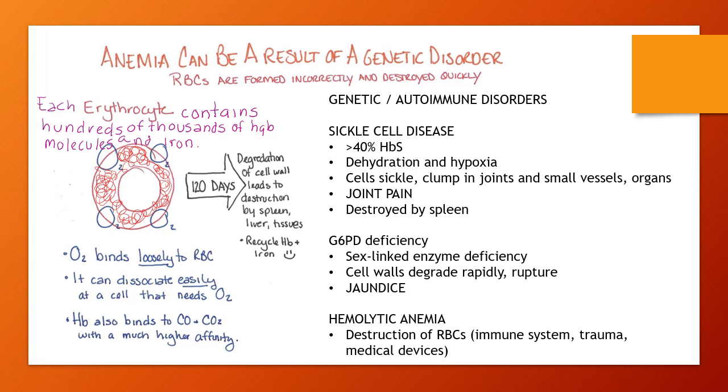In the United States, we most often see sickle cell disease in patients of African or Middle Eastern descent. People with sickle cell disease have at least 40% of the red blood cells created with the deformed hemoglobin S. The deformed red blood cells are usually destroyed within 10 to 20 days of formation, leading to a significant decrease in their circulating red blood cells. This is referred to as a hemolytic anemia.